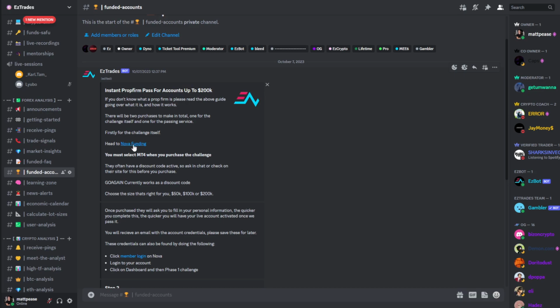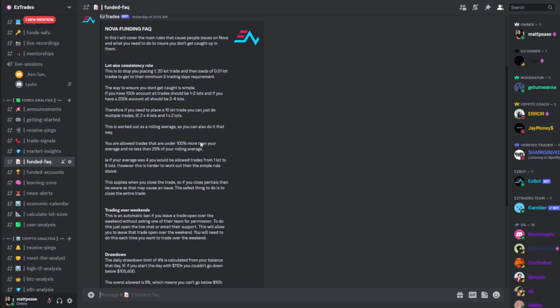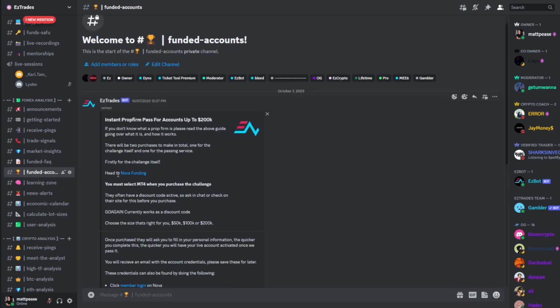Now, there are a few rules that you have to follow with Nova funding, which will be answered here in the funded FAQ. One of the main ones is the lot size consistency rule. You can read through this. There is a way around it, so no need to worry about that. But yes, they do pay out.